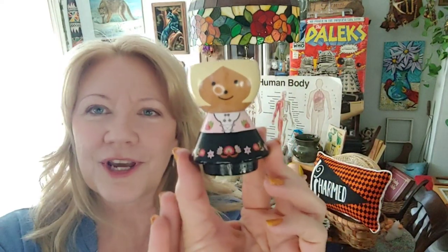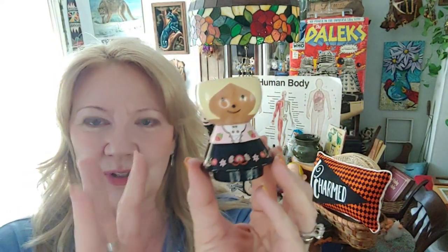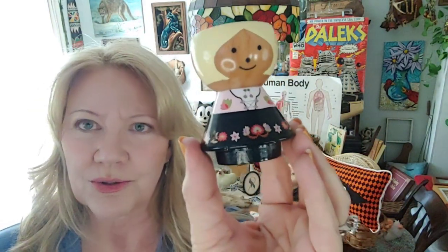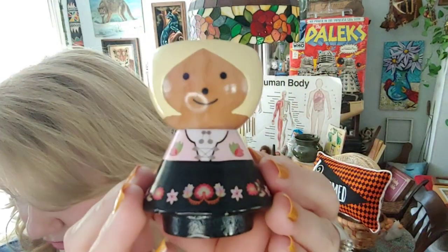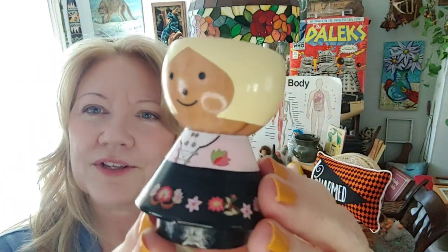I was super excited to see this. I thought at first it was a Kokeshi doll. I was so excited. I've never found a Kokeshi doll in the wild. This is by Lucy Kaz, who does do Kokeshi dolls, but this is an egg cup holder. I don't believe you would consider this a Kokeshi, but it is by Lucy Kaz, and I definitely grabbed it. It's adorable. These are listed on eBay. About $10 is the value on this.